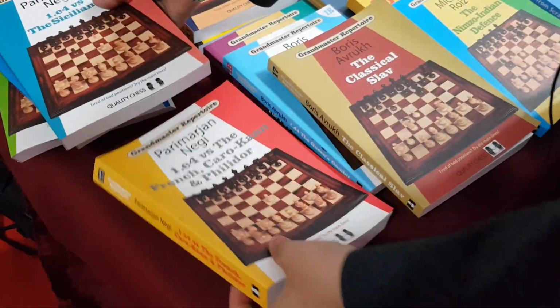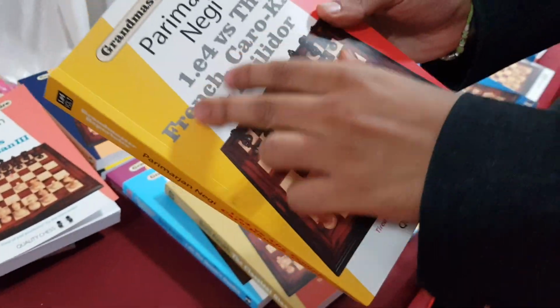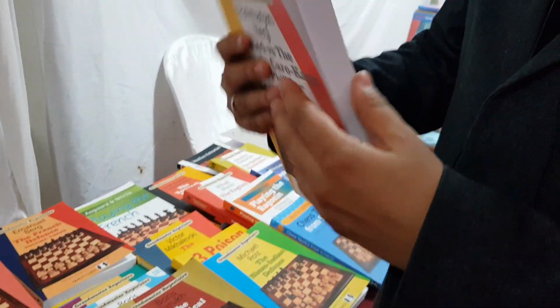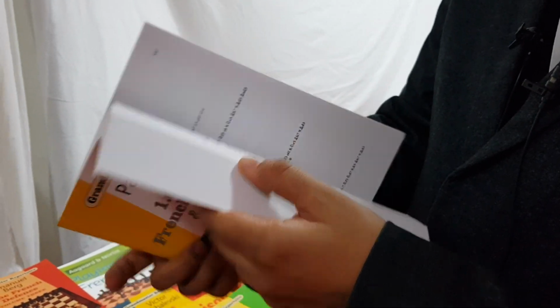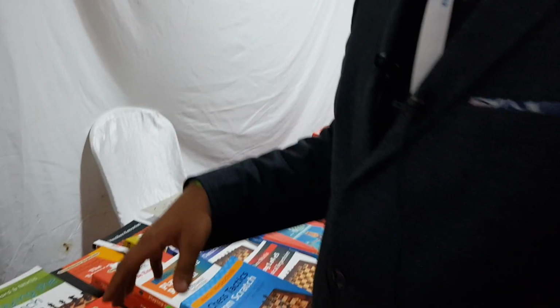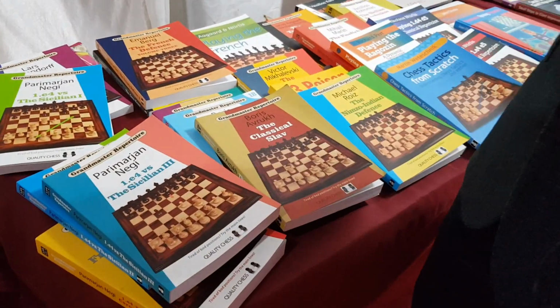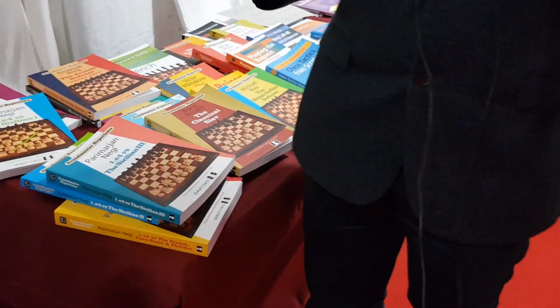And here is his 4th book, which is on the French, Caro-Kann and Philidor. Again, quite a thick book, nearly 600 pages, and once you get these 4 books, I think your E4 repertoire is pretty much sorted apart from E4 E5. I think everything else is covered here.